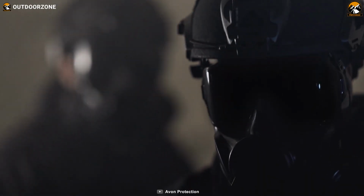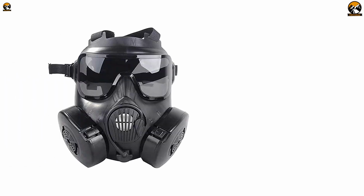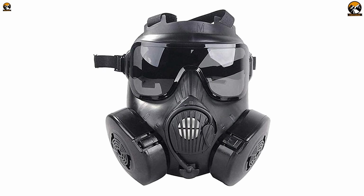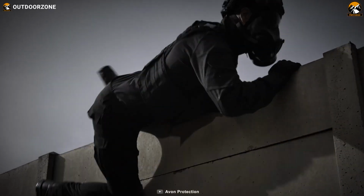Inside the mask, you'll find all sorts of media for communication like ECP for both radio and optional voice projection. For an uncompromised field of view, it has a scratch-resistant panoramic visor that gives a wider view than other manufacturers. With so many extensions, surprisingly it doesn't feel claustrophobic inside because of the panoramic visor.